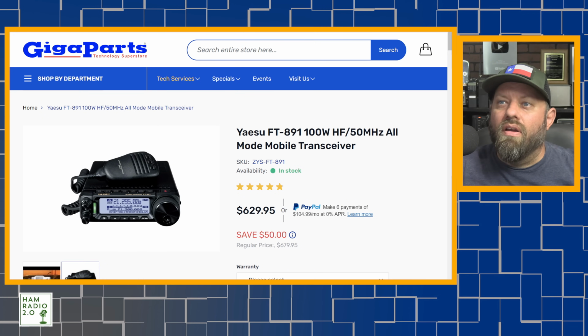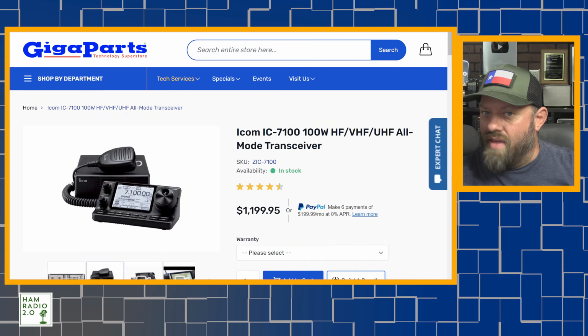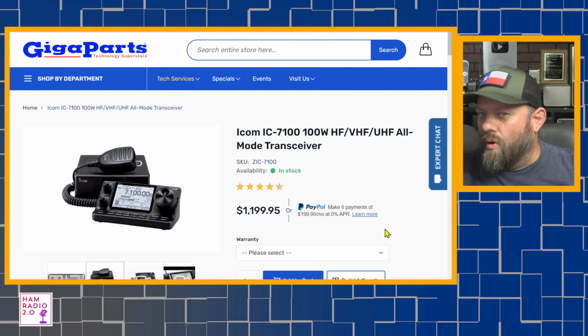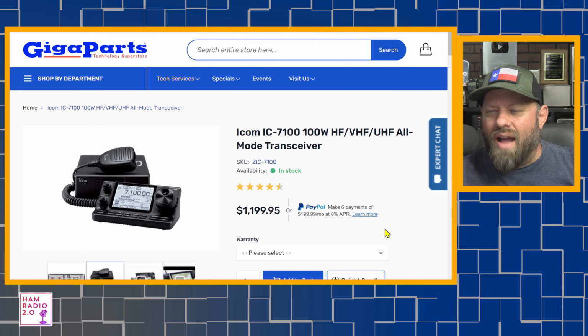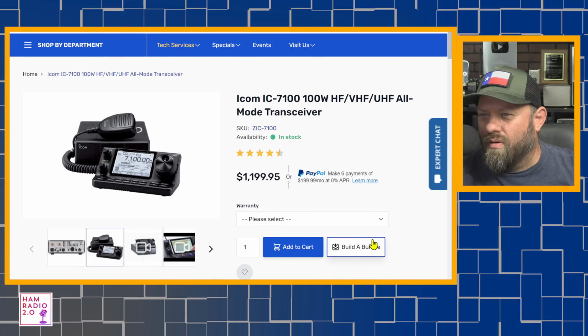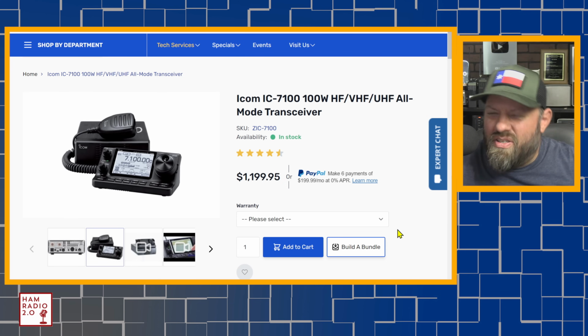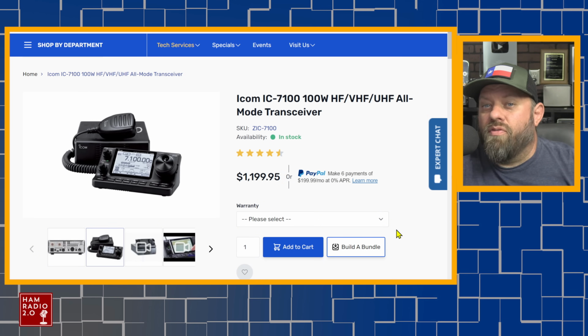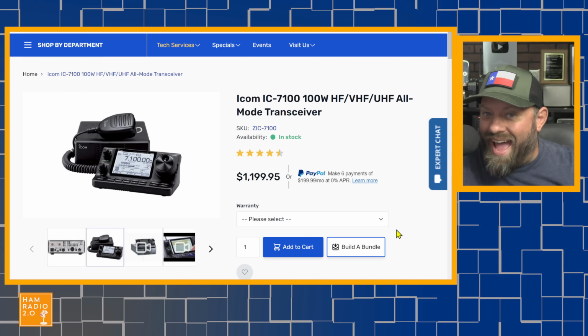That's the FT-891. The one that comes close to that is the ICOM IC-7100. Now, back a couple years ago, you could get this radio for around $750, between $750 and $800. ICOM did some very minor updates to it and re-released it about a year ago, and now it's about $1,200. Is it worth it? I don't know. If you're big into D-STAR, then yeah, maybe. If you want VHF, UHF all mode, the 7100 has that.